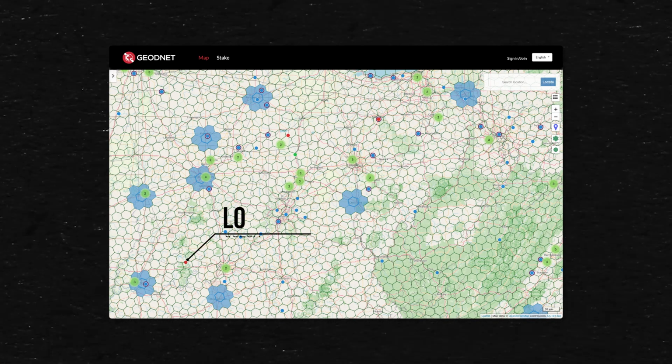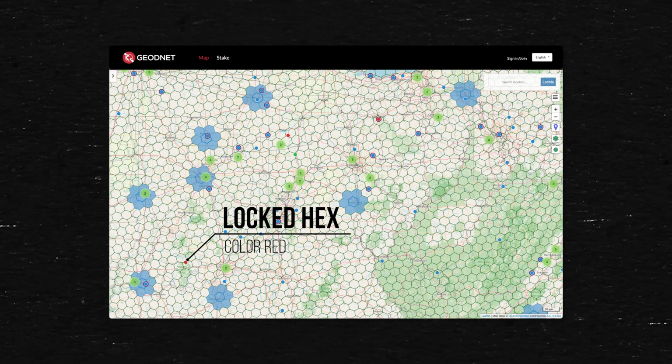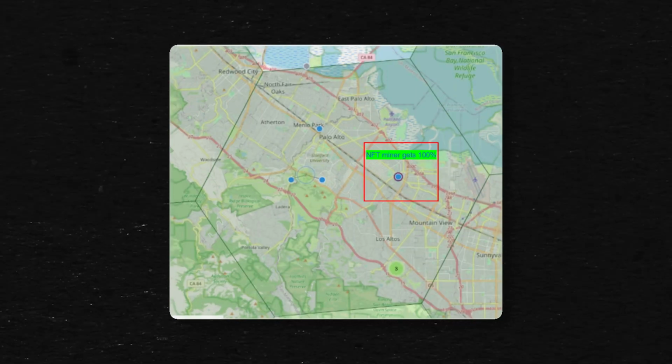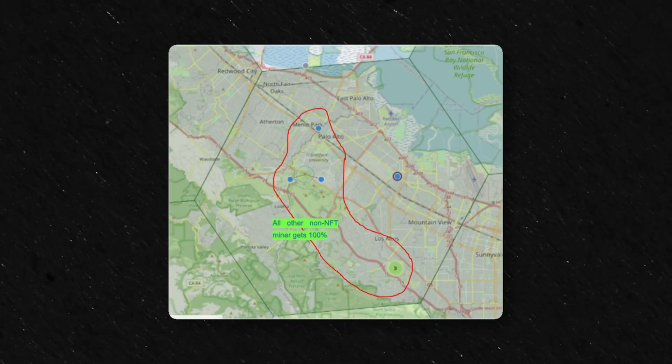Some unique things about Geodnet are going to be hex locking, right? That's where a Geodnet miner secures the rewards of his hex. Check out their console and you can see all these hexes. Your hex may be locked or not locked. It's interesting, you need to go in there and look at that if you're considering pursuing something like this.